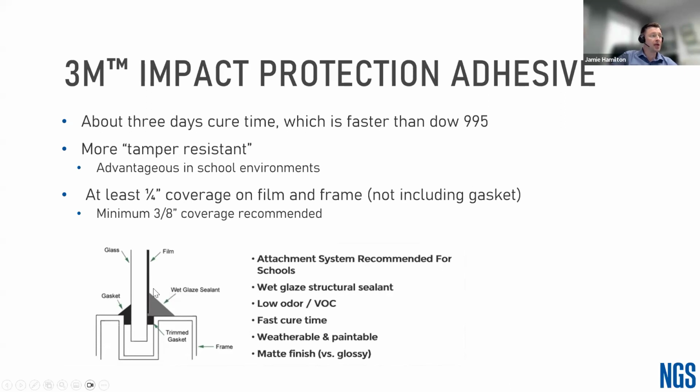So this would be your 3M Interwoven Ultra S800 security film on the inside, with that wet glaze attachment system or that 3M IPA filling in that gap, because you can see here the gap between the edge of the film and the edge of the frame where our installers cut the film. And then that attachment system seals up that gap, meaning that the weak point of the system is actually back to being in the center, but it's way stronger than what it was.